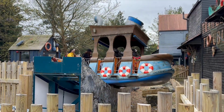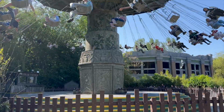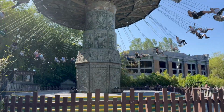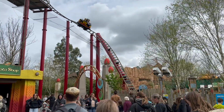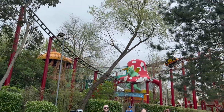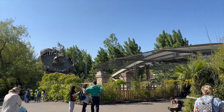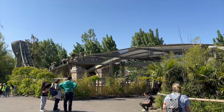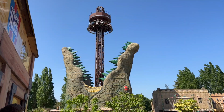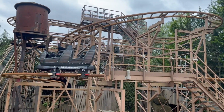You can also find Trail of Trouble, which is actually a rock and dab ride. This is a min height of 0.9. Some other 1.2 meter rides at Chessington include Monkey Swinger. The next coaster up, Dragon's Fury. Cobra. Croc Drop. There's also Rattlesnake, which is a 1.4 meter ride.